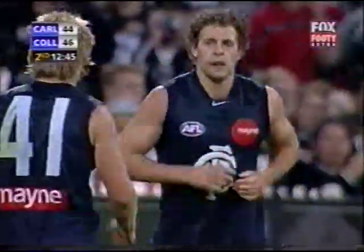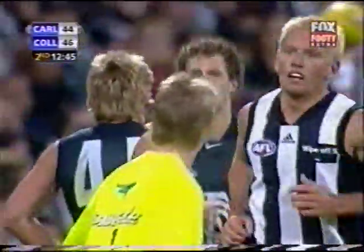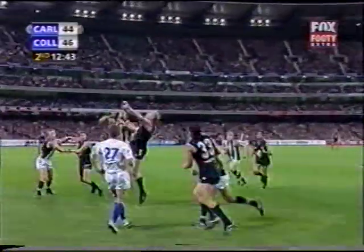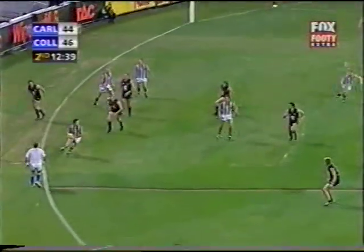So he had a bit more expression on his face. He was a bit stiff there, Beaumont. The bounce just hit the ground as he arrived at the ball. Didn't sit up for him, otherwise he was away. The ball up inside Carlton's 50. Buckley. And the ground handball is magnificent.